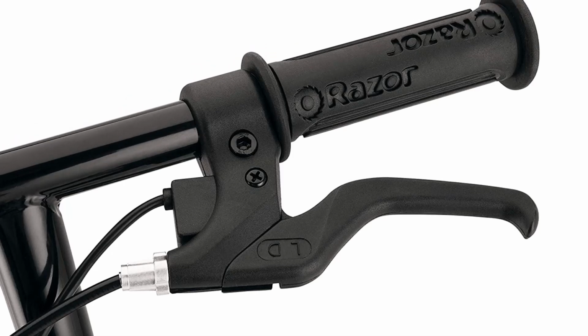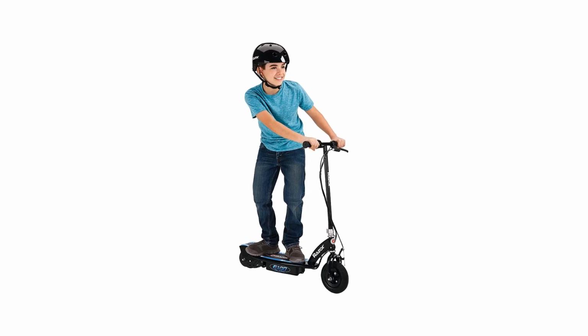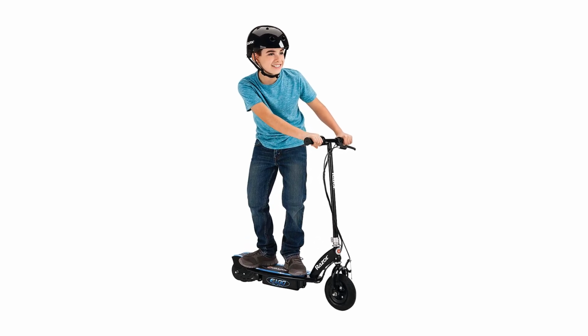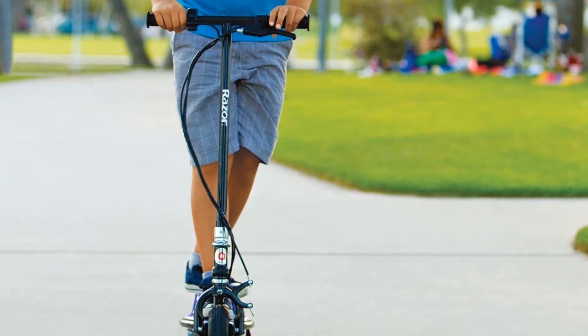The only potential drawbacks of this kid-friendly electric scooter are the extensive battery recharge time and its somewhat limited power. This scooter can't handle hills and will struggle if it's ridden uphill. And when the battery is dead, you'll need a full 12 hours to recharge it.